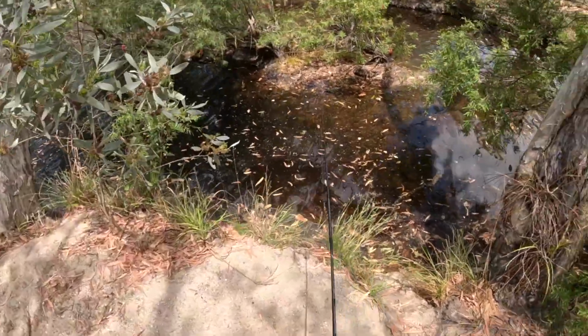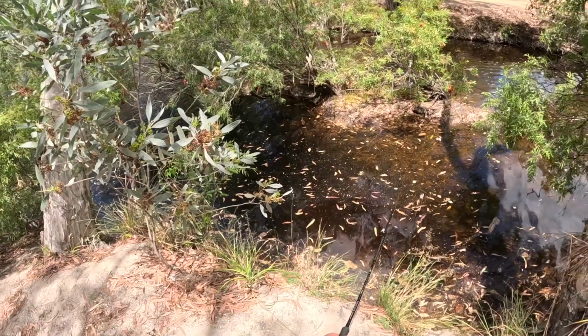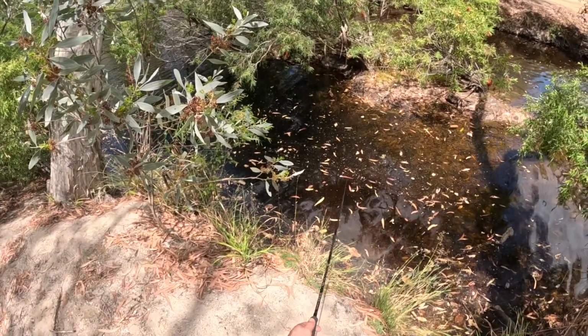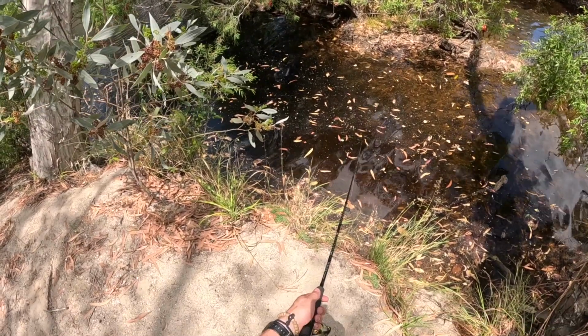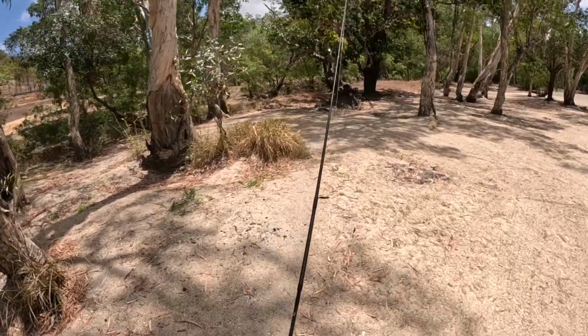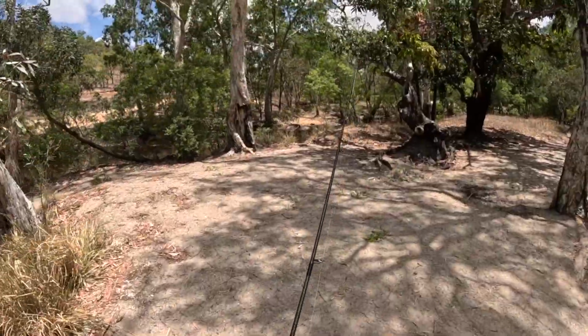All right, we're going deep in the danger zone here. Danger zone cast! Oh no, hit the tree, but luckily it fell back in the water. All right, what we're going to do is just very slow roll here, and I can see that tail just cruising through the water like a little unsuspecting fish. Oh no, I'm starting to feel like this fishing session might just be a little bit one and done.